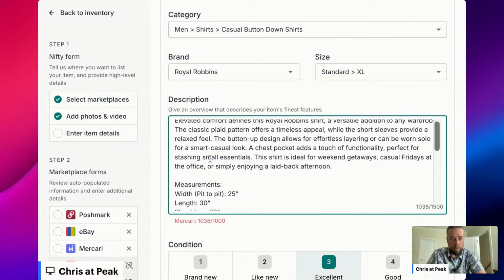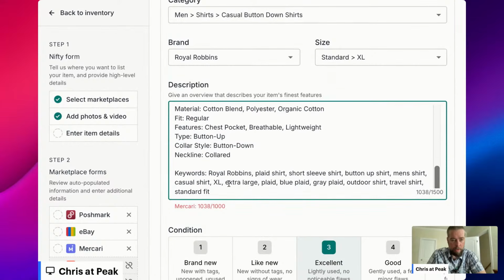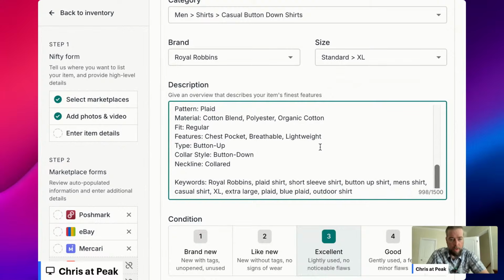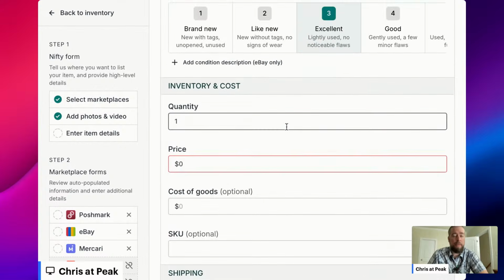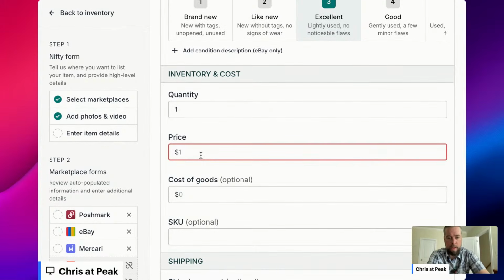So I need to remove 38 characters because I added some of my own characters here. So I'm just going to get rid of standard fit, travel shirt. That's fine. Just get rid of some keywords. Call it a day. Cool. You got to get under 1,000 characters from Mercari. I'm going to price this shirt at $19.99.